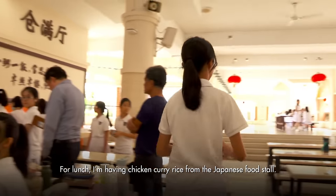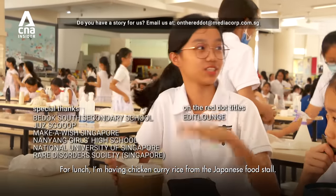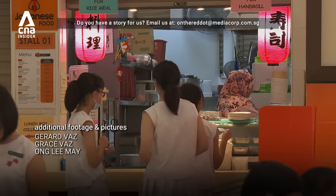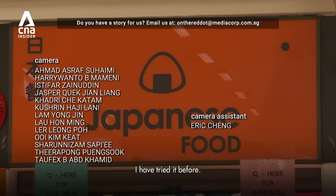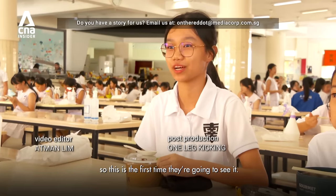For lunch, I'm having this chicken curry rice from the Japanese food store. Yeah, it tastes quite nice. I tried it before. I have not told my friends about my condition yet, so this is the first time they're gonna see it.